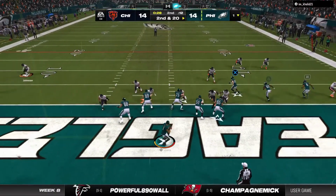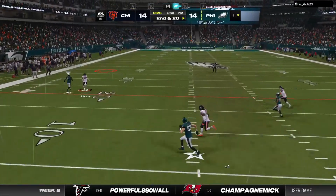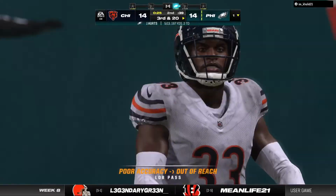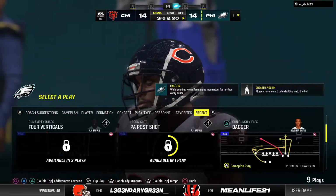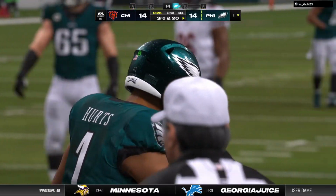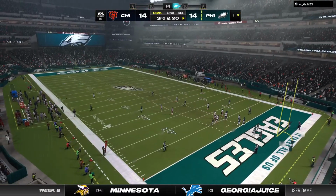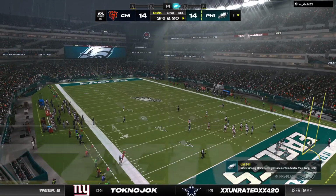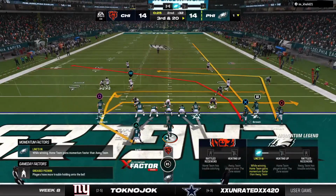From the gun, it's Hurts. He's going deep for Brown. And that's going to be incomplete. Good effort there trying to take a shot, but it's 3rd down. And they're not going to go quietly into this halftime break. They know they're in for a fight, so they're trying to make every possession count. They took the big shot there, but it winds up incomplete.